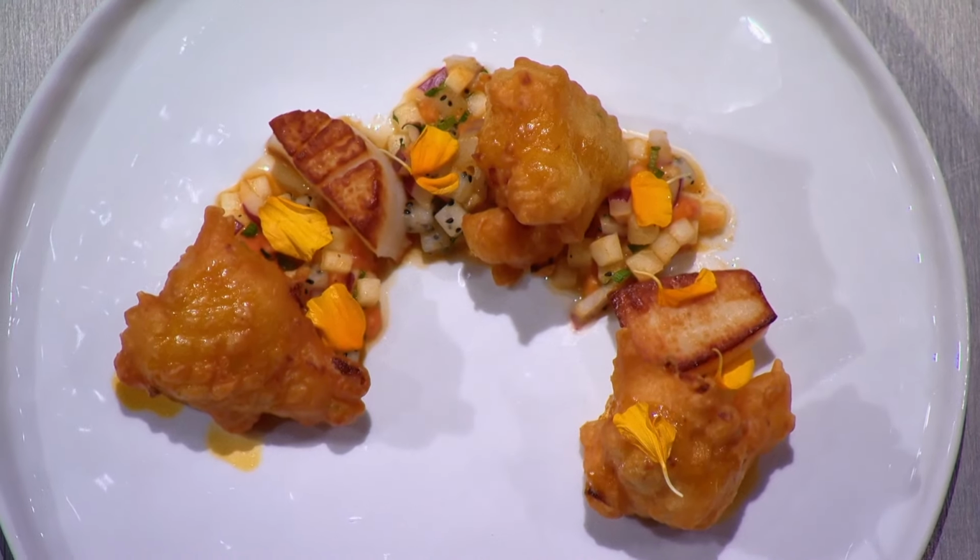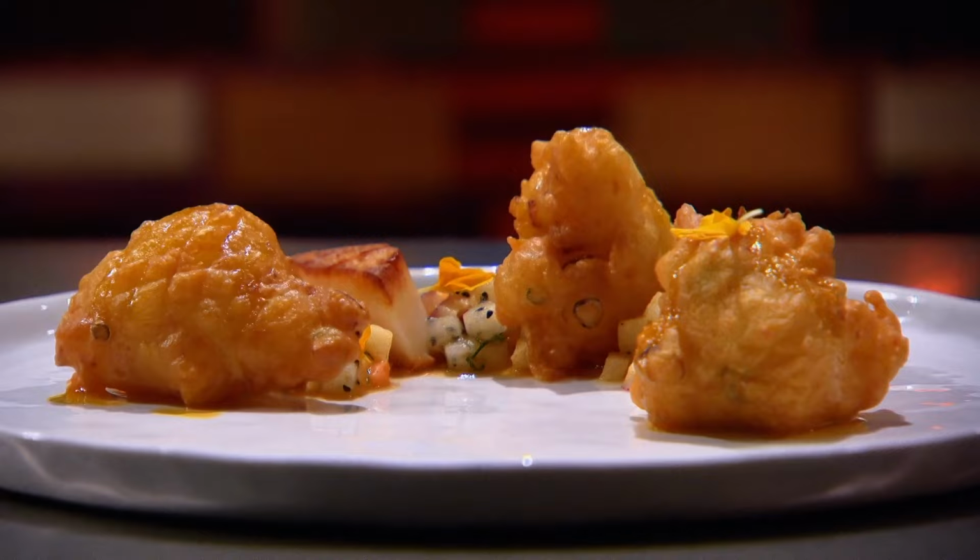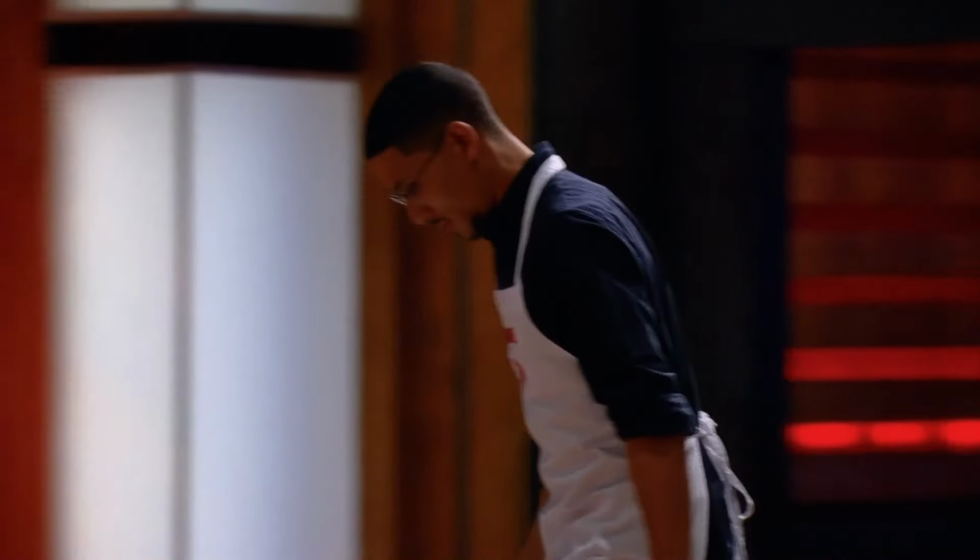Really delicious. I love that passion fruit that comes out. You really understand how all these flavors play with each other. It's very sophisticated. It's one of the best dishes we've seen this season. Oh, wow. Oh my gosh. I feel really great. I put all my creativity into this one plate.